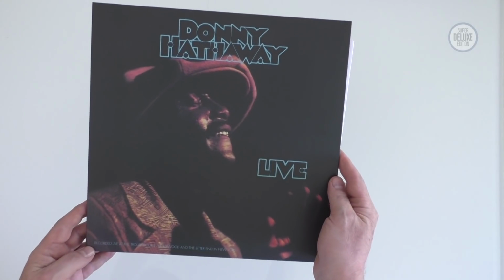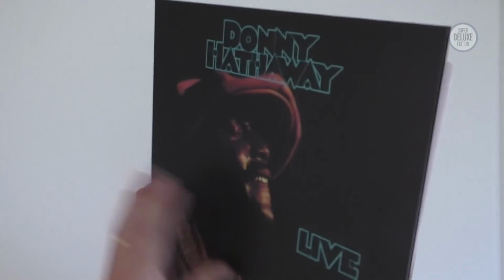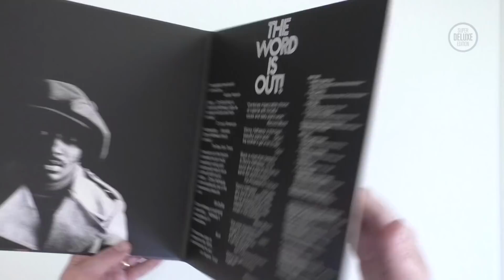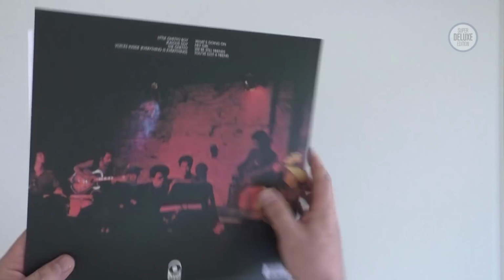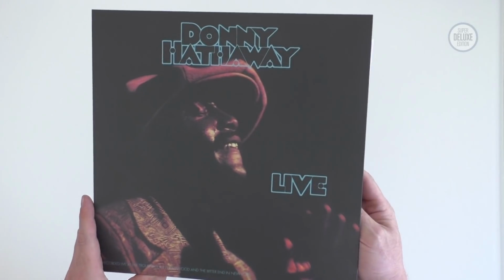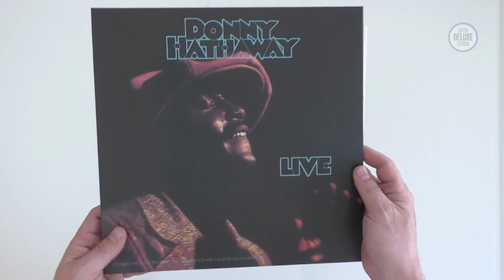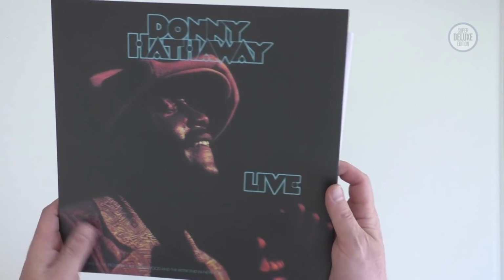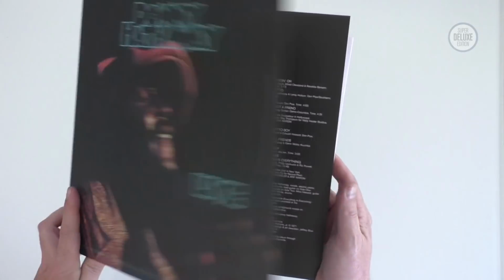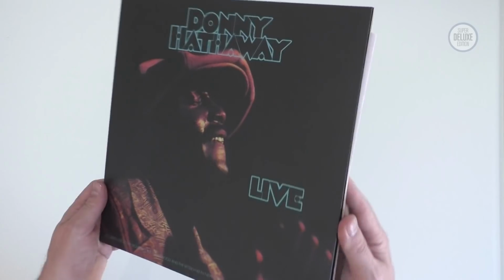Now this is a live album that was issued in 1972 originally. And side 1 was recorded in LA, in Hollywood, at the Troubadour. And side 2 was in New York, in a place called The Bitter End in Greenwich Village. So it's sort of half and half, really. So this is being issued as a limited edition of 8,500 of these.